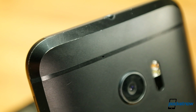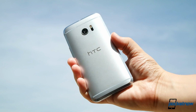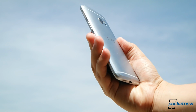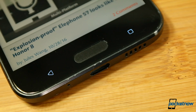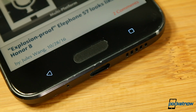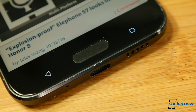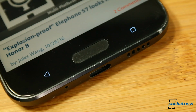Handling the black version, I personally prefer the silver HTC, especially in how these wide facets reflect light, and that scratches and blemishes will be better hidden. Also, I'm still not the biggest fan of home button mounted fingerprint sensors, and having hardware navigation buttons means you can't customize the order of your back and multitasking keys. But it's not overly egregious getting used to the standard layout if you're coming from a Samsung.